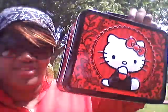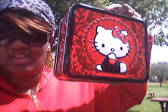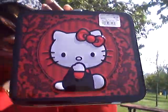I'm gonna show you guys what I got from Citi Trends real fast. One of my girls has been following me for a long time. She doesn't do videos though, but I picked this up for her. It's a Hello Kitty lunchbox. It's actually dented a little bit on the side, so they gave it to me for 10% off, which is actually only 69 cents off because this was $6.99.